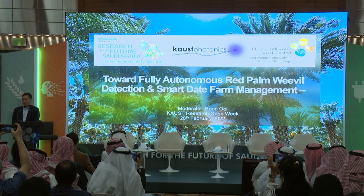In this session, essentially, we are going to talk about fully autonomous red palm weevil detection. That is the insect that destroys a lot of palm trees, not only in this country but in our part of the world. And also, we'll discuss a little bit about smart date farm management and how we're going to do so. We'll talk about the biodiversity of the date palm industry, and we have a panel to talk about the diversity of the date palms. And also, we'll roll into the technology that we have already deployed in this kingdom.